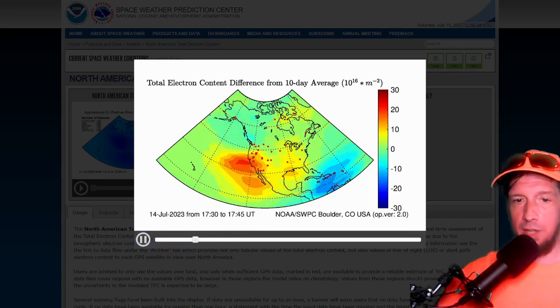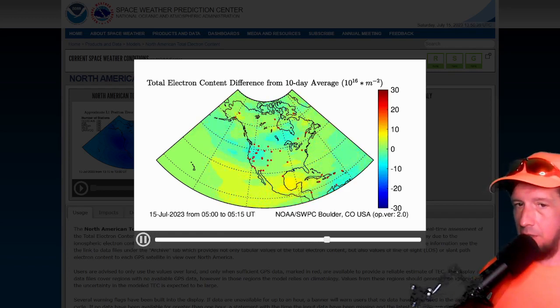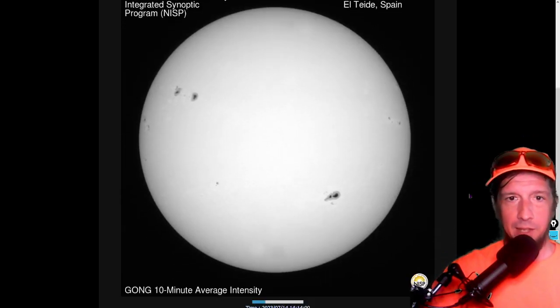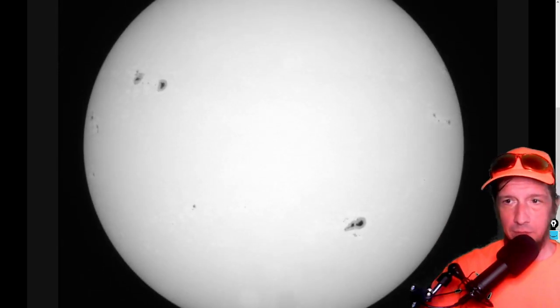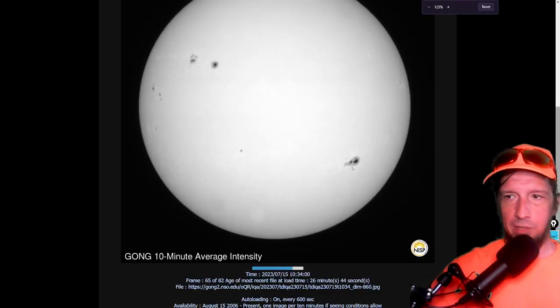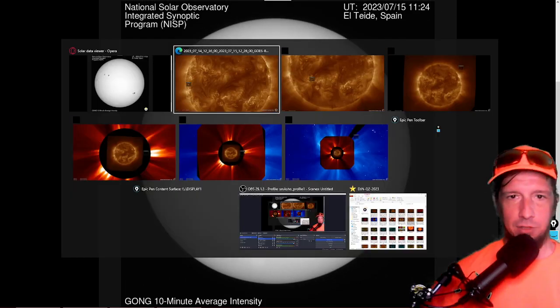We'll play it through one more time, and then we'll show you the latest solar data before we move to our meteorology segment. So this is a GONG intensity gram from the El Teide, Spain observatory. We've got it zoomed way in here to show you sunspots. And we'll briefly zoom out so you can see time and date stamps as well. Here you go. Part of the National Solar Observatory.